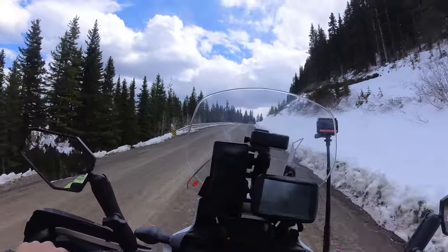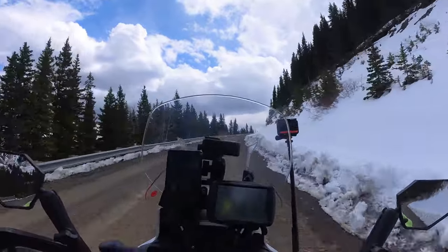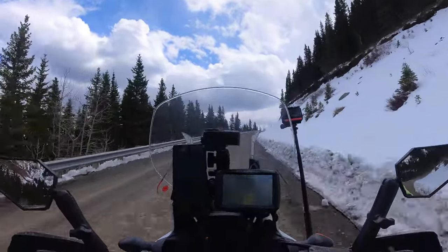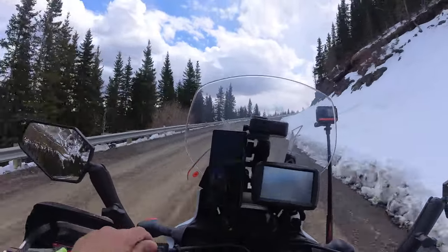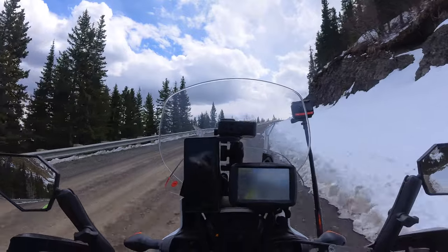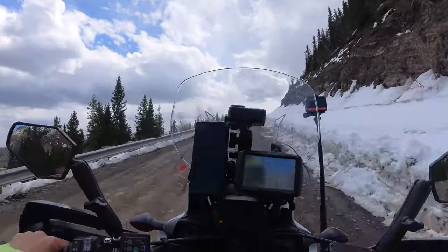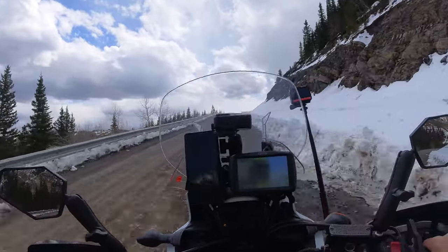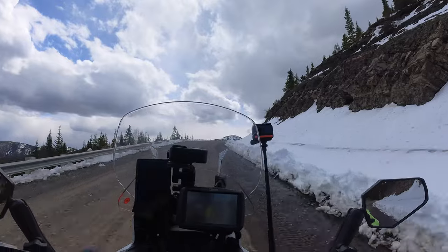It'd be nice if I put the gloves on. I was flying the drone and I put the gloves in my tank bag, and now I didn't put them back on. I can put the heat grips on, and that'll improve it, and I'll put the gloves on next time I stop, because I'm going to have to turn around at some point.